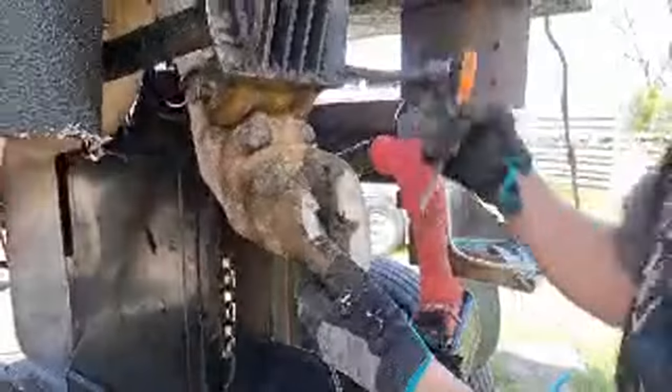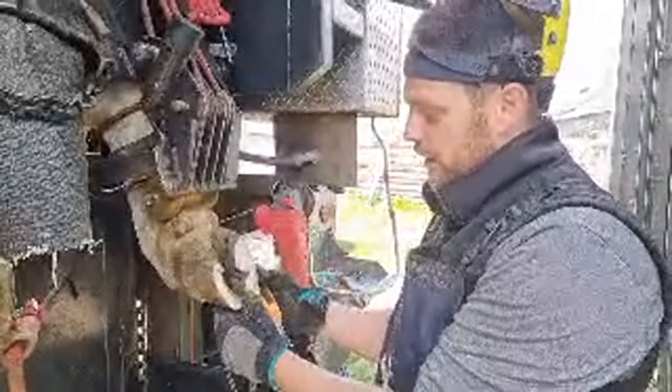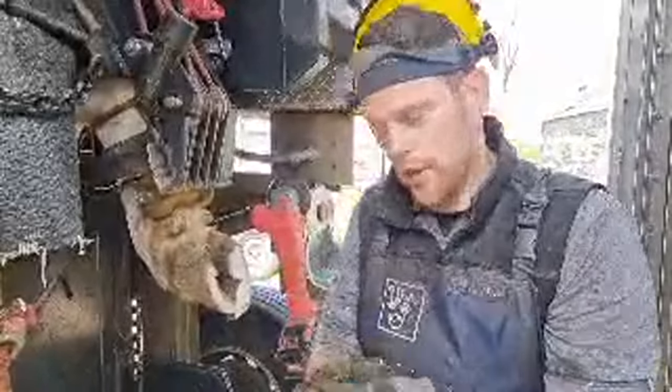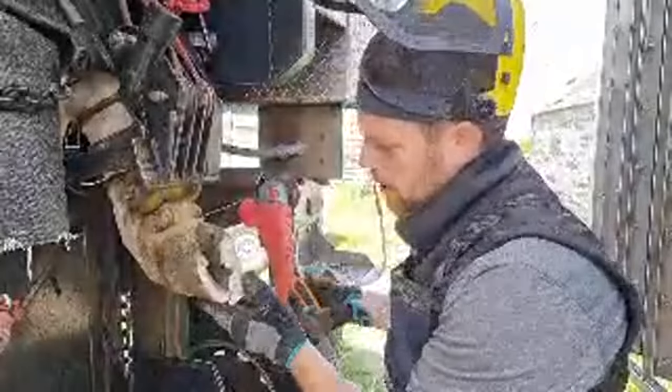Again, this is a foot that has a sand crack on the front, so we're doing it in parts, stages. We've got these fairly level, we've got all of that loose horn from the sole almost removed. Now we're going to model it out and then deal with the problem.